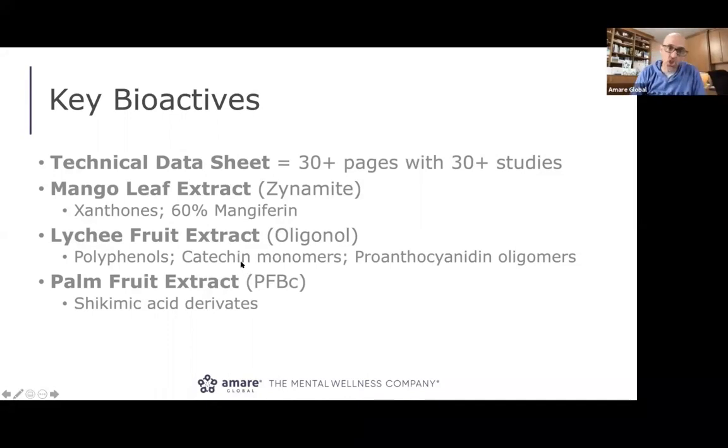So we're able to chop it up in a way so that we get monomers, single pieces, so to speak, that are called catechins, and then short chains that are called oligomers, which are proanthocyanidins. This is how we get the metabolism benefits.